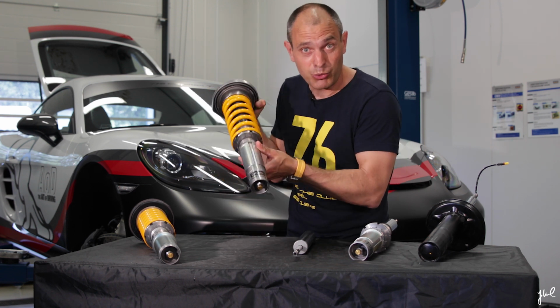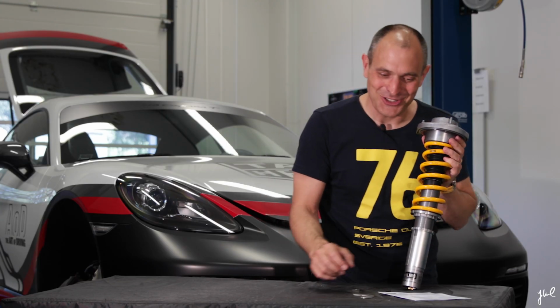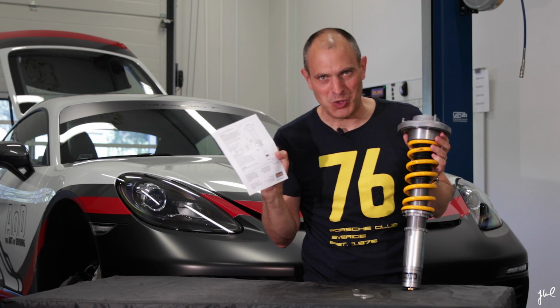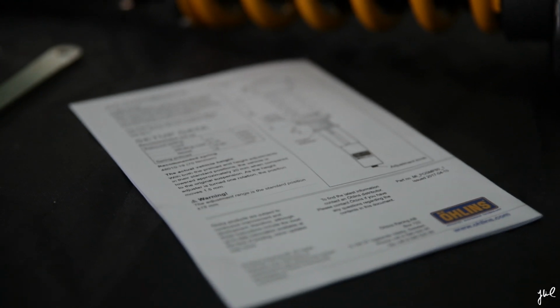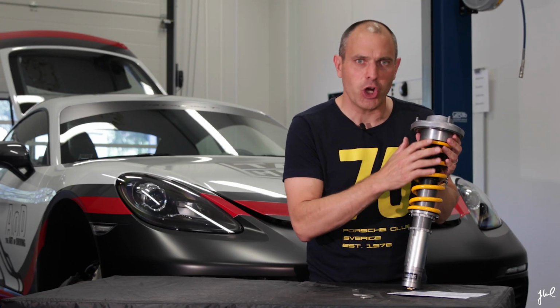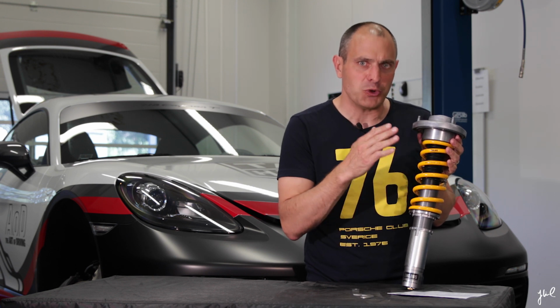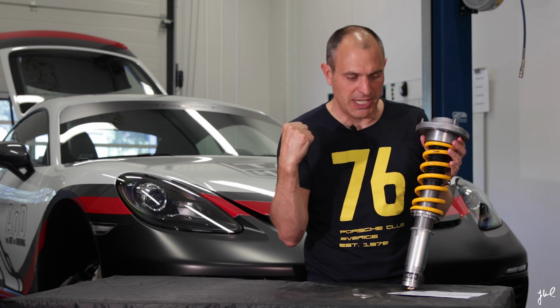And by the way, 3 kilos saved in the rear axle. Before you fit the damper into your car, pay attention to the user manual that comes with the product, because Öhlins engineering has put some really good information into it and a lot of testing and engineering to come up with a unique value for your car. So these are the unique numbers for the 718.